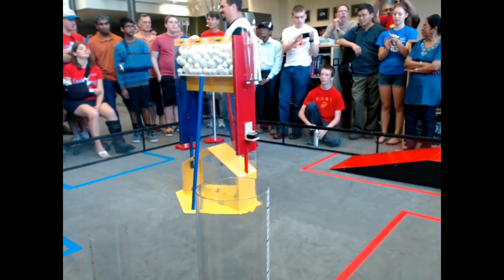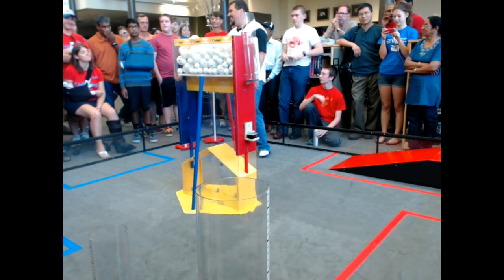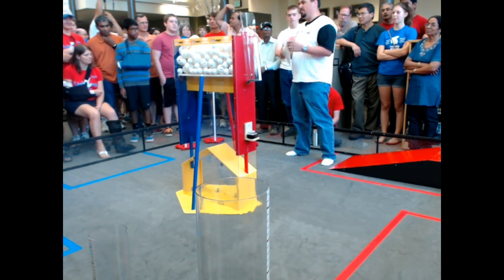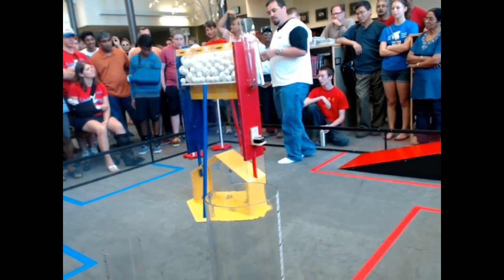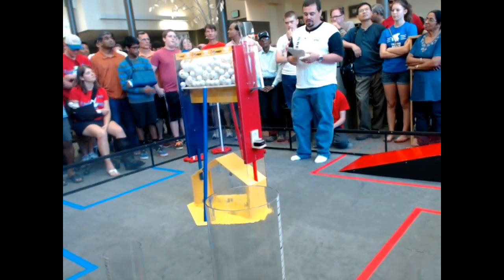Because the golf, the baseball thing, you have to be careful not to step on it. So if you put golf balls in, you get points for the one at 2 centimeters, the points for the one at 4 centimeters, the points for the one at 6 centimeters.